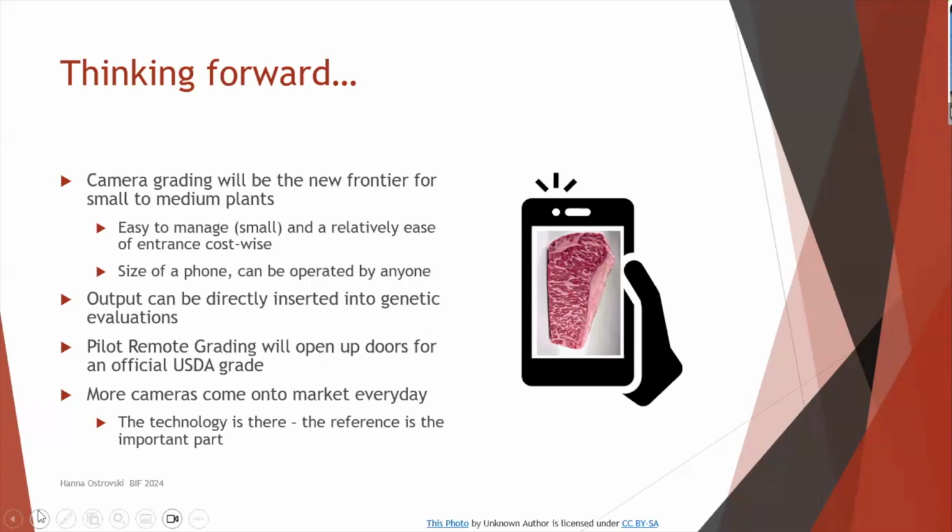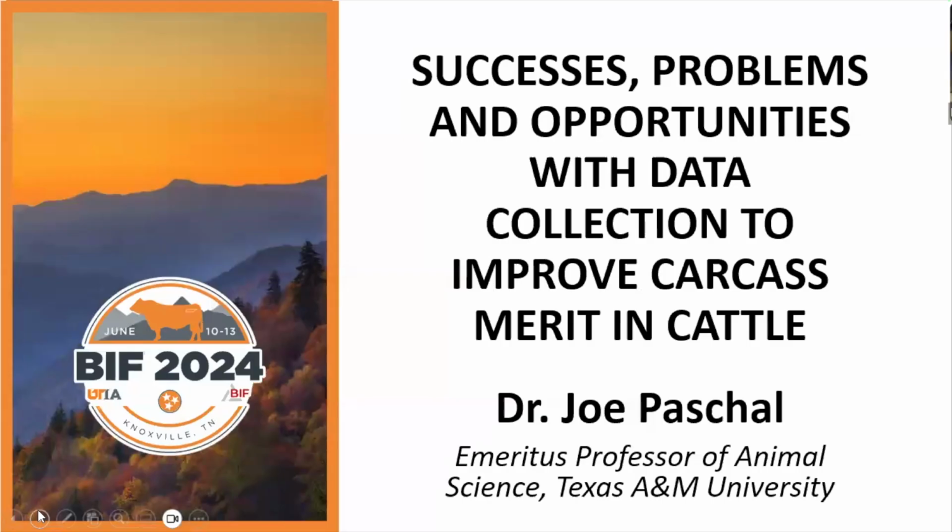And we have some people that have gone to farmers markets and just marketed off of percent IMF from these cameras. So they're a great marketing opportunity as well. The technology is really there, and I think it has great implications for not only Wagyu, but the whole US beef industry. And that's all I have for you.